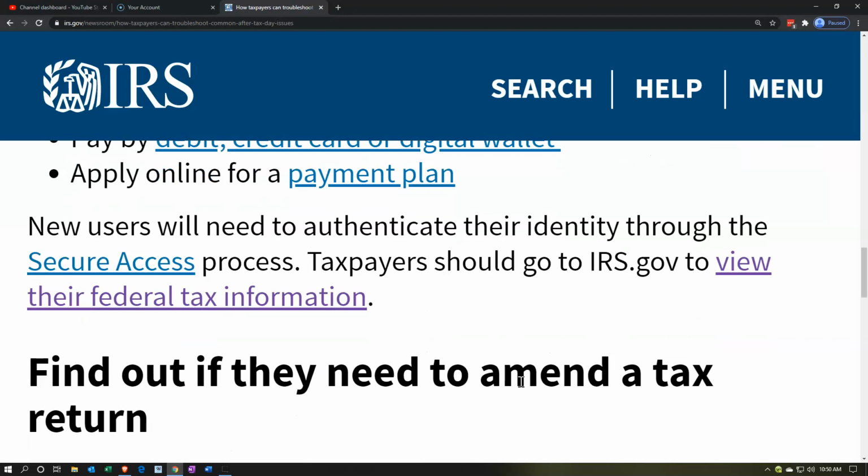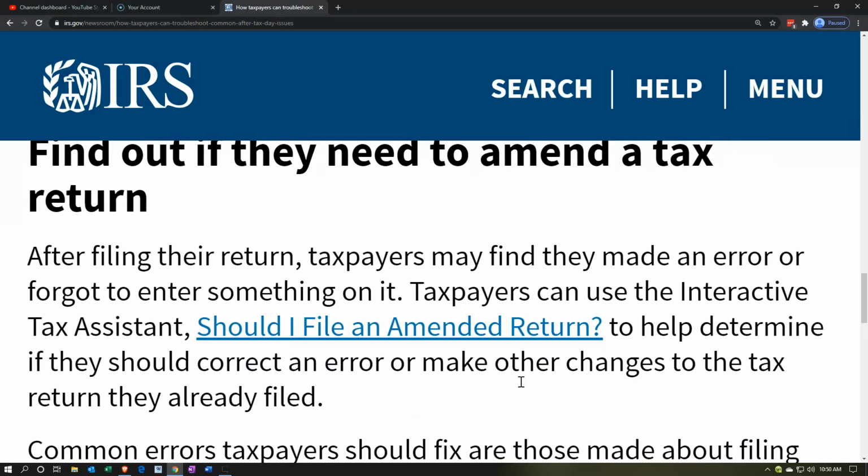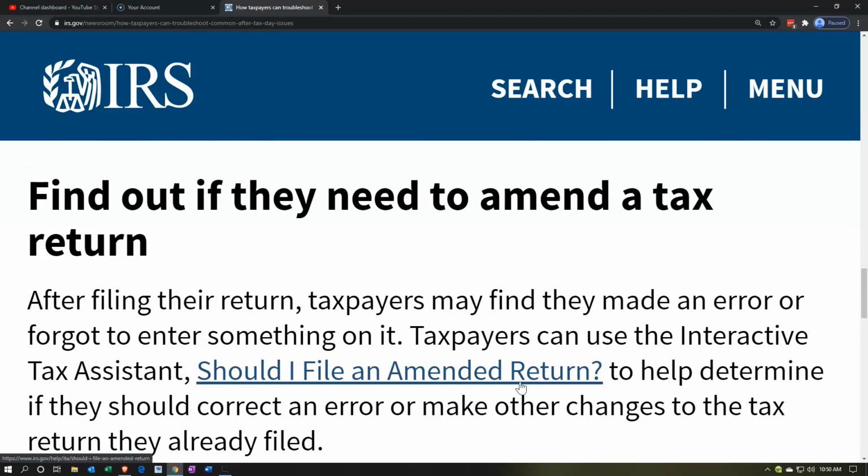So new users will need to authenticate their identity through the secure access process. There's a link to that here. Taxpayers should go to IRS.gov and view their federal tax information. There's a link to that here. Find out if they need to amend a tax return.